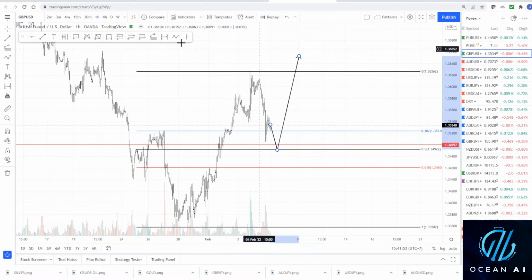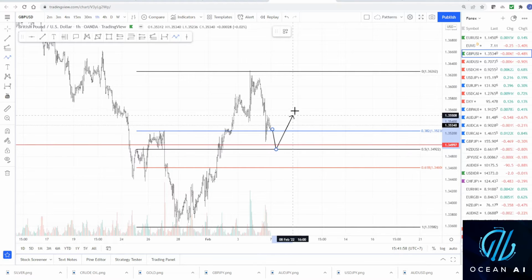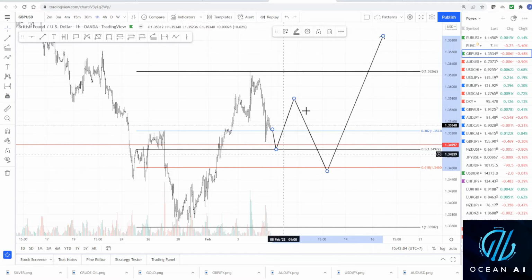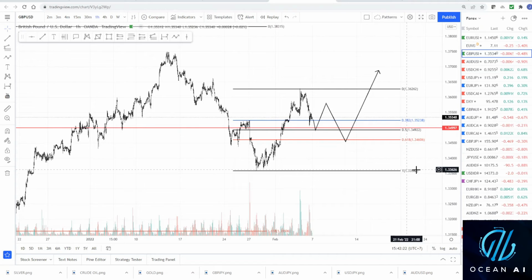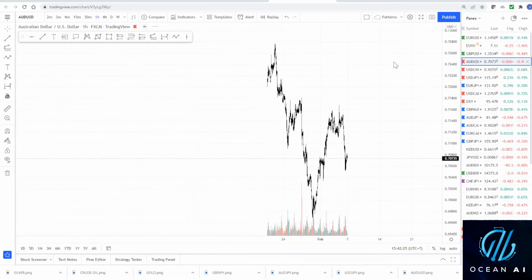The other option is we could come down here, back into here, one more leg lower, and then go higher. So either way, I think we're heading higher. It's just whether we're going to go from here, down from here, or we're going to get further correction back to the 134.65 area, back to the 61%. So that's that one.